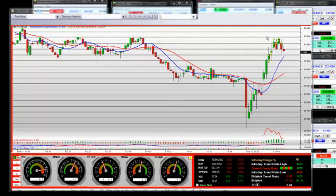3/12/2004, 7:15 a.m. Pacific Standard Time. We're going to go through some of these left elbow gap downs.